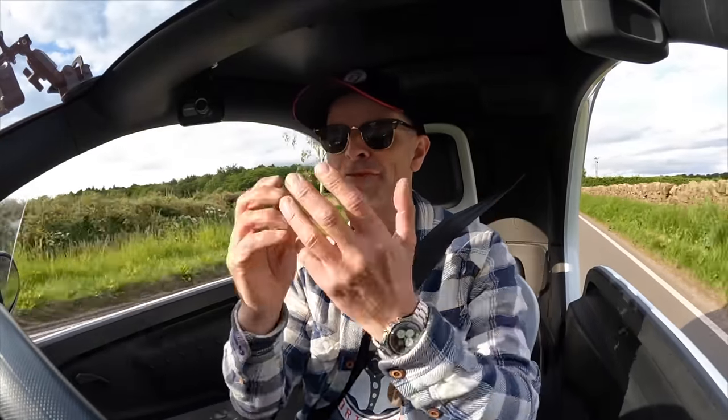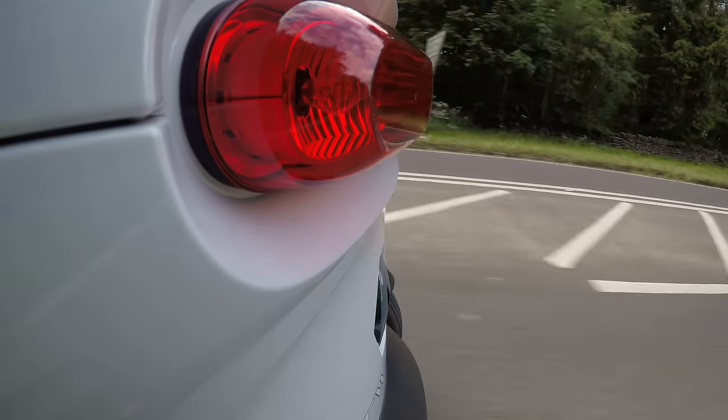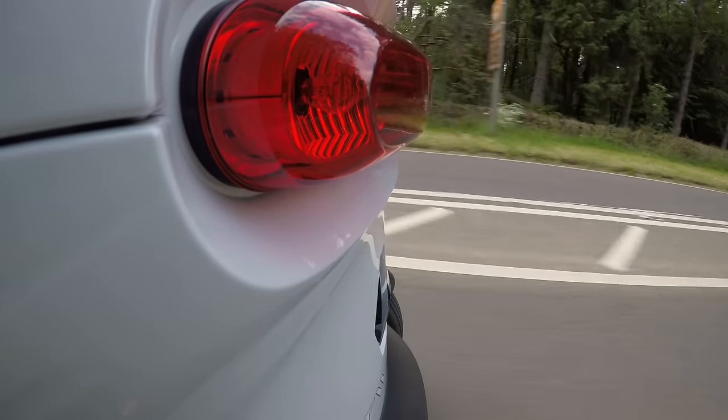Now, you may have noticed behind me, there's no rear window. Everything just wraps around in that little tailgate thing. So you've got your two little mirrors either side. They're pretty good as it goes. Don't really notice the fact there's no rear mirror, which would be blocking your view if it was there.